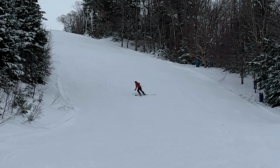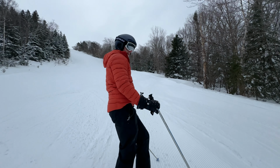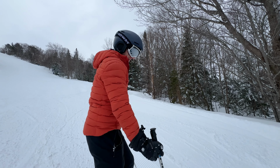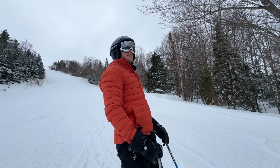Accidentally sent David down a steeper hill than I had planned for his first go again. That was a lot steeper than I thought it was going to be. That was very steep. That was scary. You did so well though. You did so well. Let's keep going.